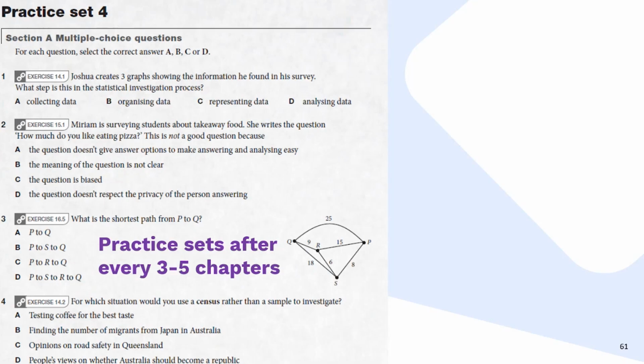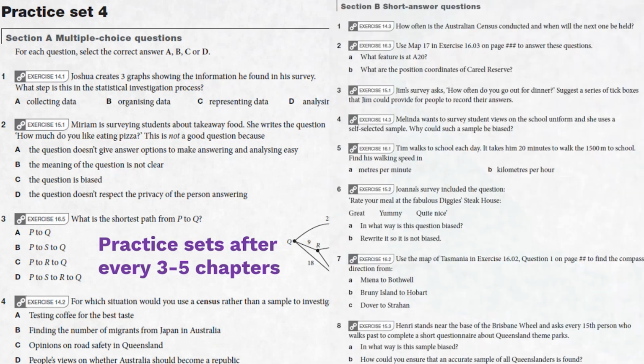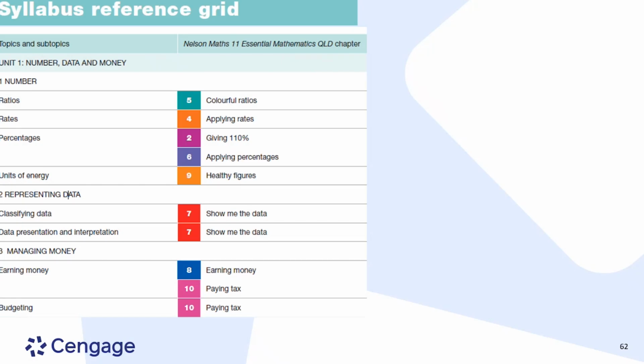We also have, as we said, practice sets every 3 to 5 chapters. They consist of some multiple choice questions, some short answer questions. Again, topics mixed in together, 3, 4 or 5 topics being brought in together. And again, it just helps them to improve their retrieval, and they can be done as often as you wish to do them, really. They're not just necessarily a one-off.